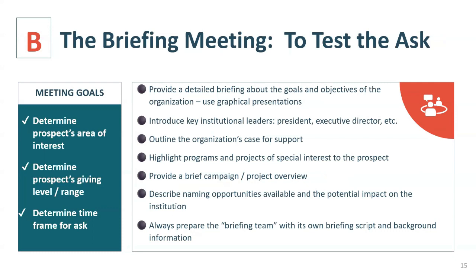You want the donor to know exactly what they are going to be asked for in a meeting, so that there are no real surprises, and the prospective donor isn't caught off guard or dumbfounded by the amount that you're asking them to consider. So how do you avoid that?